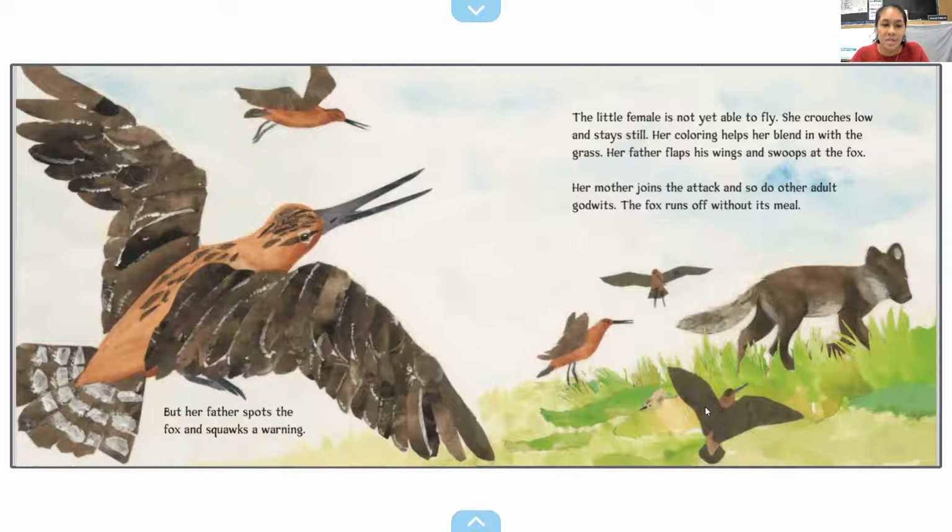But her father spots the fox and squawks a warning. The little female is not yet able to fly. She crouches low and stays still. Her coloring helps her blend in with the grass. Her father flaps his wings and swoops at the fox. Her mother joins the attack, and so do other adult godwits. The fox runs off without its meal.